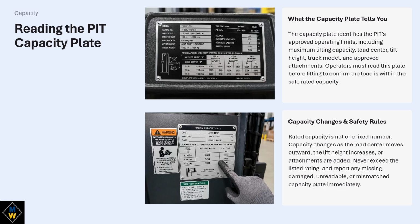Safety rules for capacity. Never exceed the rated capacity listed on the plate for the current conditions. If you are unsure whether a load is within capacity, stop. Do not guess. Verify the load weight and compare it to the plate's rating for the actual load center and lift height. If the capacity plate is missing, damaged, unreadable, or does not match the attachments currently installed, do not operate the forklift. Tag it out of service immediately and report it to your supervisor. An unreadable or missing capacity plate is a serious safety and compliance issue.